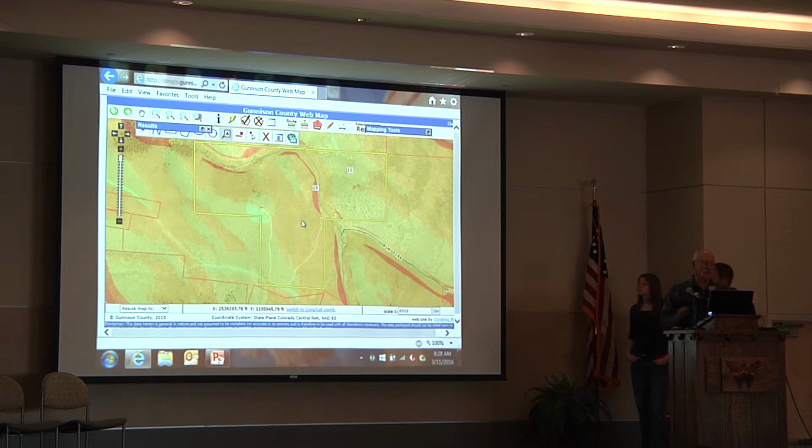So you can look around. I mean, what do you do? This is obviously working at the parcel level, project level. That's where we work. I can talk landscape all day, but when it comes to working with a landowner, I have to talk to them about their property.